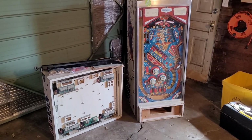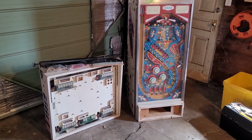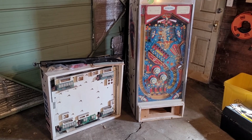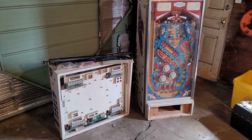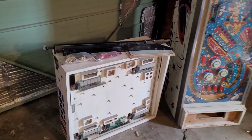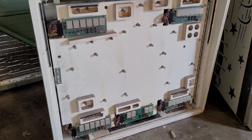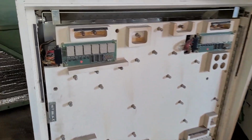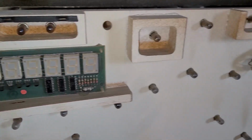Okay, at storage here. This is our Old Coney Island Game Plan. Again, like I said, my back glass is at home. But let's have a closer look. Like I said, it's my first full-size Game Plan. And the other one was a cocktail machine, so it's going to be very different. You got these displays that are different than what you normally see.